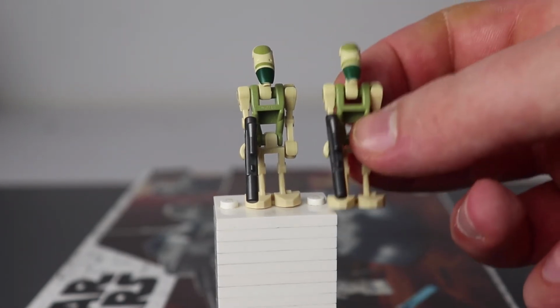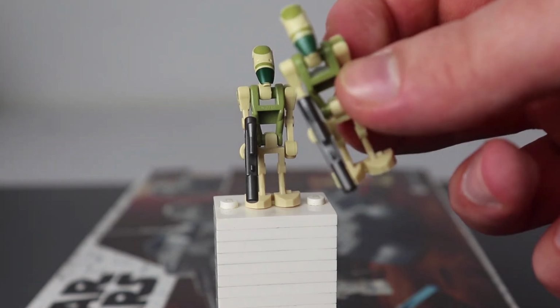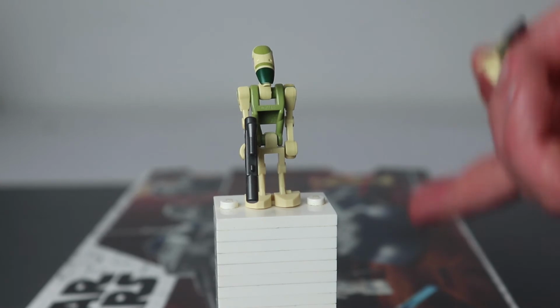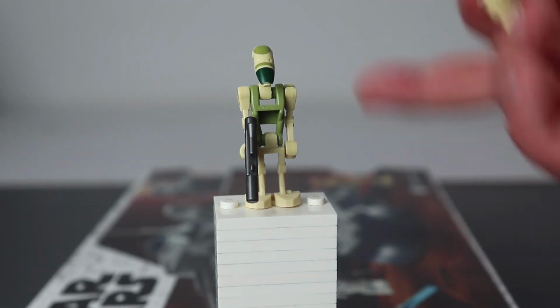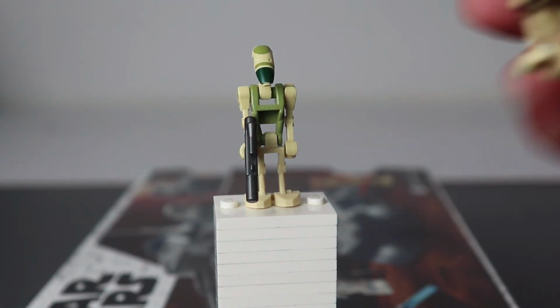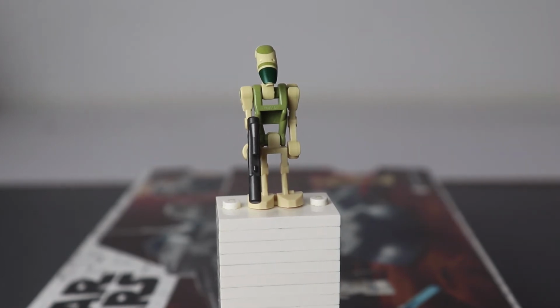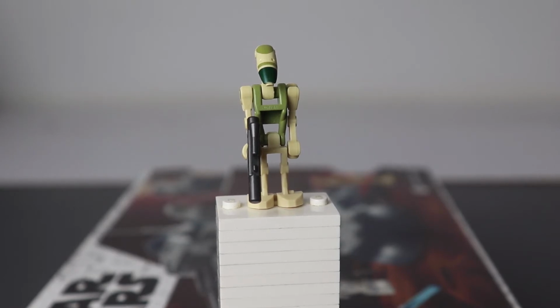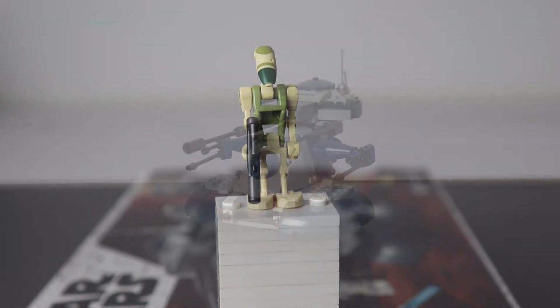Plus, we get two of them. For this set, we get only two Cassie droids, and it's definitely a nice way to do this, and I really like it. So now let's move on with the actual build next, which is the AAT itself.